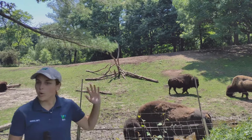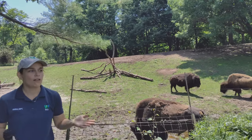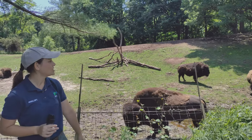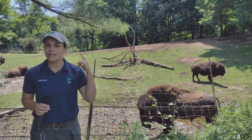These guys are all older, so none of them are babies. They're all well into their teens and 20s. Sierra, Rocky's mom, is our oldest one. She's one of the smaller girls with the yellow tag.